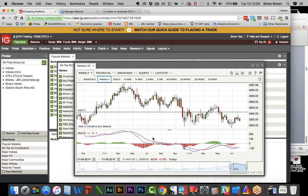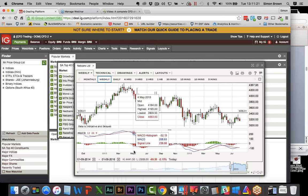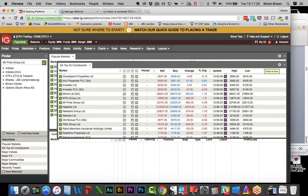If we see some upside in Netcare at some point, then certainly the histogram will turn green, and then we draw our line in the sand, and I've drawn my line at that point. If I take it and drag it, the line's at about 342. That would be my entry, but we haven't yet got the histogram confirming. So there's Netcare for us.